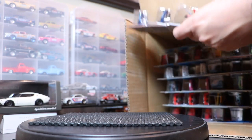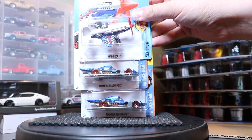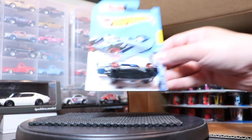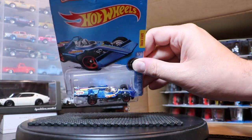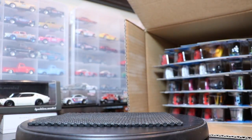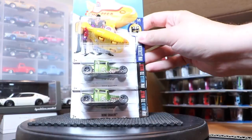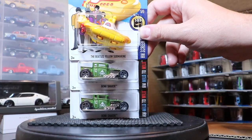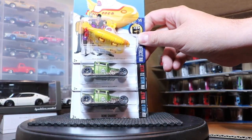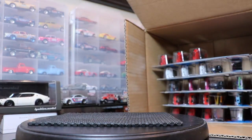Alright, another Mad Props. And then a Formula Flashback, which I think is a new casting. This is supposed to be kind of an old school race car, I guess. And next, the Beatles Yellow Submarine is still here. So those of you who are still trying to find it, you will find it. I'm pretty sure you will. That's the 3rd batch, I think, that it's been in. Plus the Bone Shaker in green. That looks pretty good.